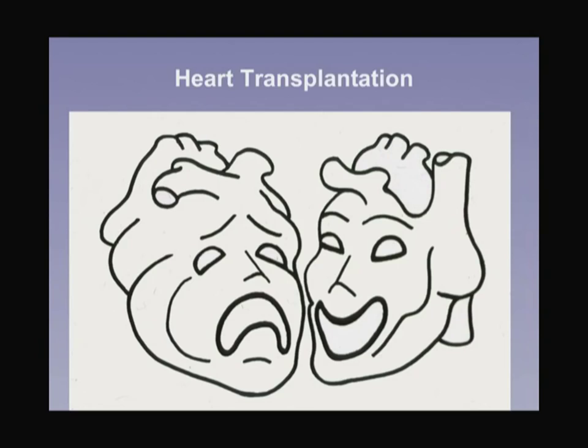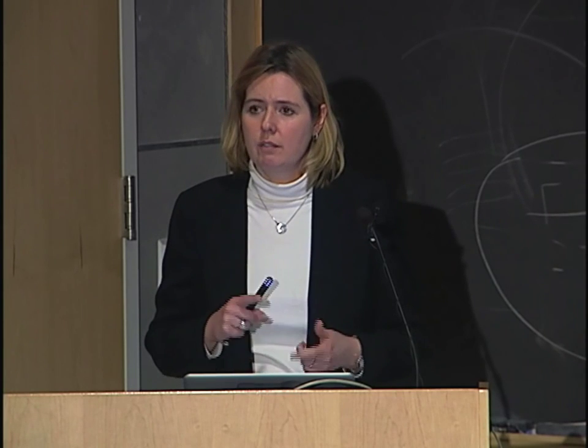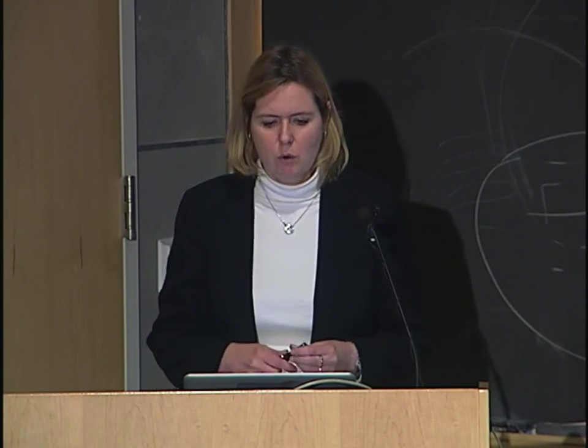This is really for patients who have end-stage cardiac disease. Their longevity is expected to be relatively short, less than a year, 50% survival in 1 year typically, in whom their quality of life is poor, and this is all despite maximal medical therapy and device therapy, and who have either functional limitation with functional class 3 or 4 symptoms, or who have intractable chest pain from angina, from coronary artery disease, or who have had a lot of problems with ventricular dysrhythmias, so they keep getting shocked from their device, and we can't control the ventricular dysrhythmias. Those patients are at high risk of sudden death. And so those are the patients that we select for heart transplantation.